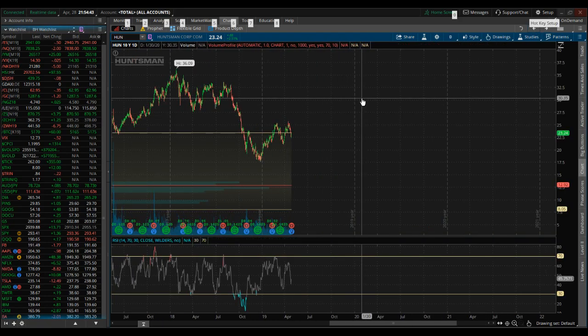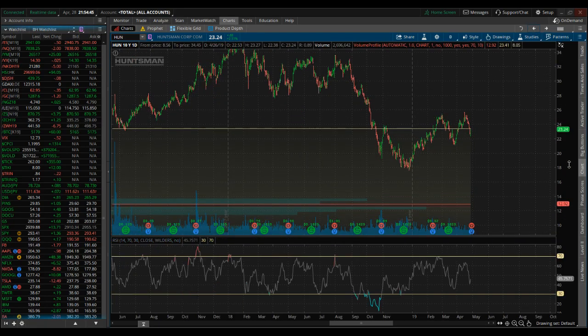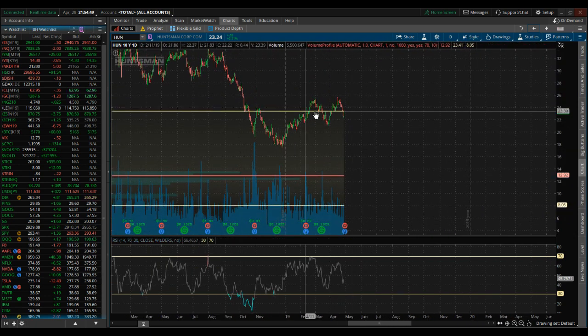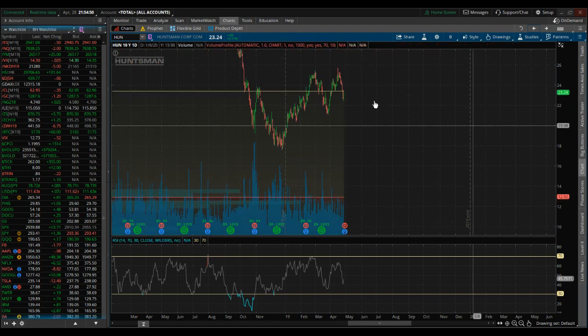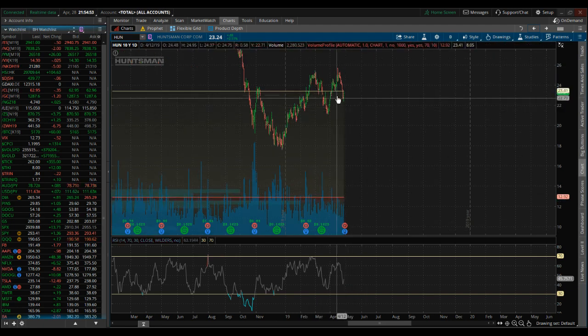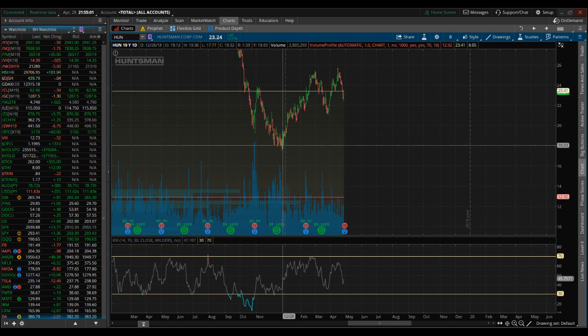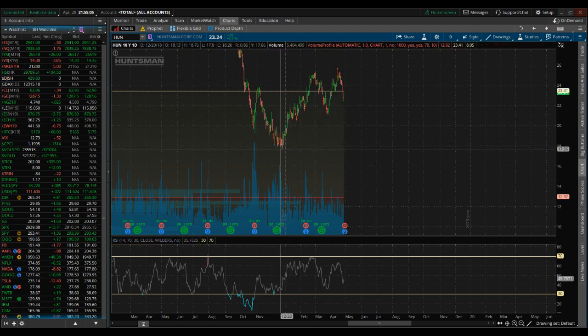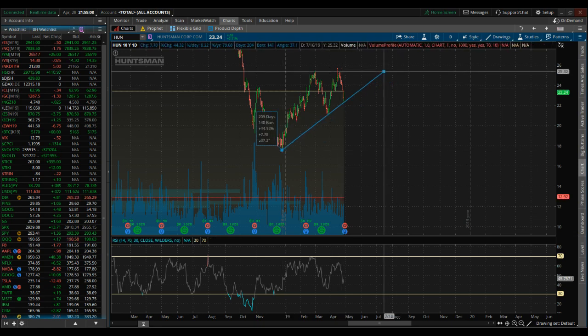Okay, so Huntsman. You guys know we like to look at these volumetric levels. It's really important, because this is where there's buyers and sellers. So this is a volumetric high, and it had a nice move up, but look, it's heading right into resistance. So it needs to get over that 2340 level. Let's draw a trend line right here and just keep an eye on this. It's a little bit easier with the bar charts, right?